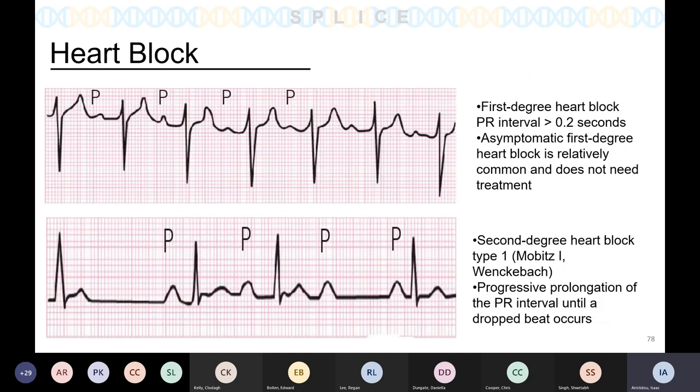So we'll talk a bit about heart blocks. I hated this. First degree heart block is caused by prolonged conduction of electrical activity through the AV node. Classically identified on ECG by a long PR interval, so greater than 200 milliseconds. Causes include high vagal tone, so athletes, acute inferior MI, electrolyte abnormalities, and drugs, things like beta blockers and digoxin. First degree heart block in itself is benign and does not necessarily need treatment.